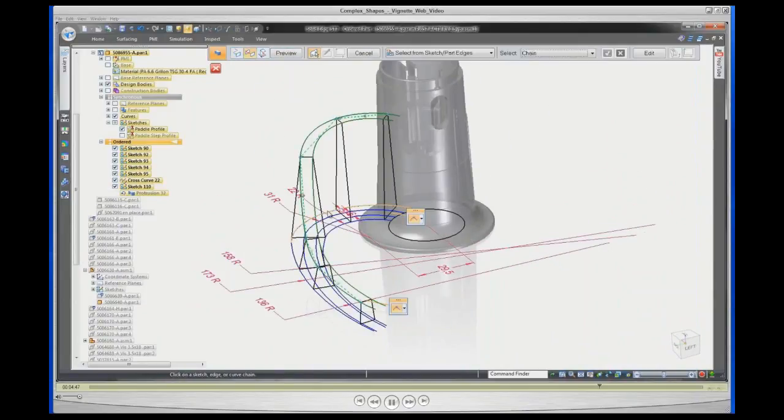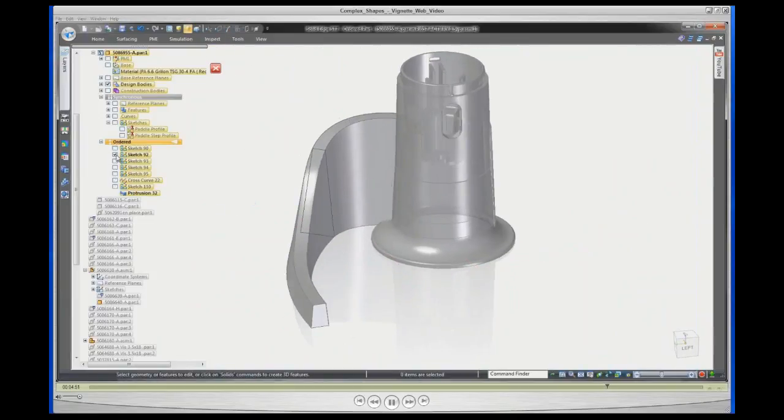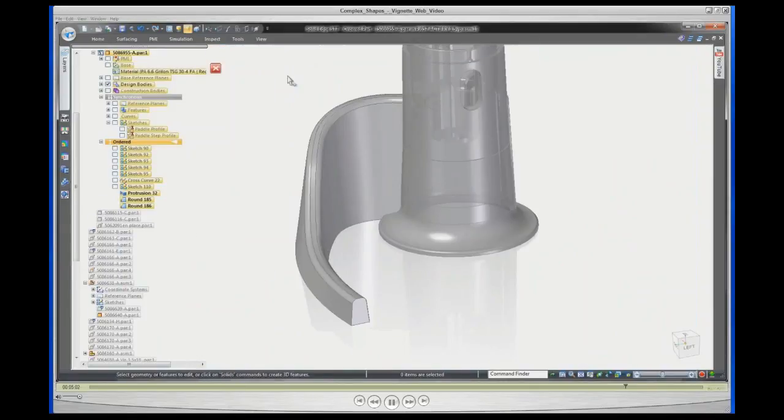At any point, we can make a change to the defining cross-section profiles. Watch how the complex lofted feature dynamically updates. In this case, we want to retain the original design. To finish this arm, we'll place a constant width rounds on the top edges.